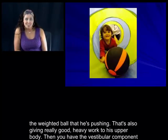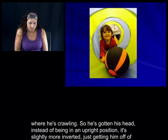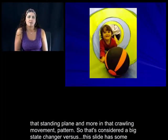Then you have the vestibular component where he's crawling, so his head, instead of being in an upright position, is slightly more inverted, just getting him off of that standing plane and more in that crawling movement pattern.